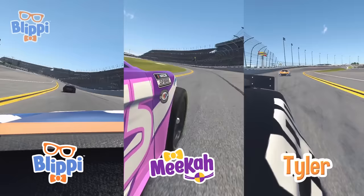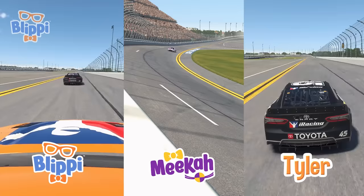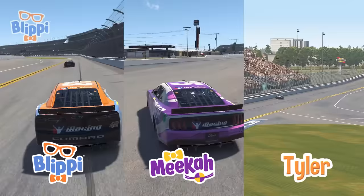I can imagine being out there with all those cars. Whoa, so fast! Definitely exciting. You guys are doing great. Thanks, Tyler. Whoa, Tyler, I want to beat you. All right, let's see what you got. No, I'm going to win. Coming to the stripe. Here we go. This is exciting. I don't know who won.